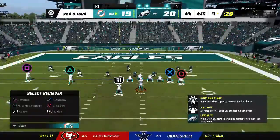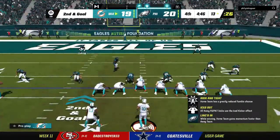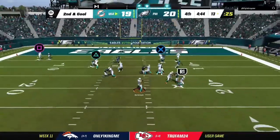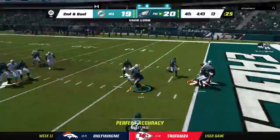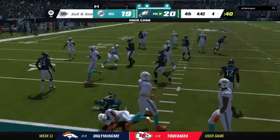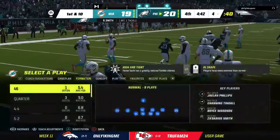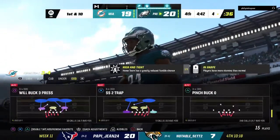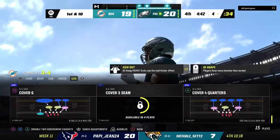Okay, ready? An incomplete pass on 1st down. Here's 2nd and goal. On play action, they'll throw. And now here's another interception. Picked off by Roquan Smith. And the Eagles are going to take possession here as they've got it at their own 4-yard line.